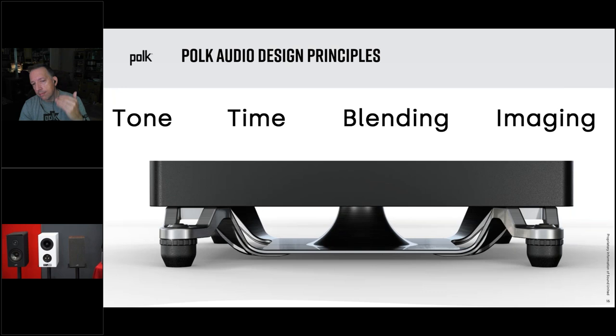Because the blending is very important. If you don't blend it right, you might have too much energy at one particular point, at one frequency, and that makes things stand out. It can muddy things up, and you'll lose clarity from your imaging standpoint, or it might end up being fatiguing to listen to.